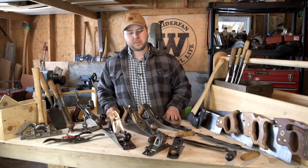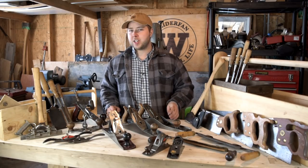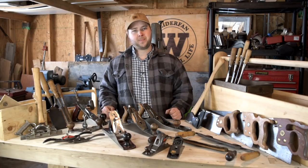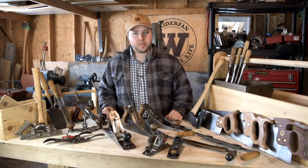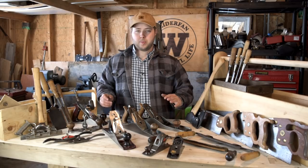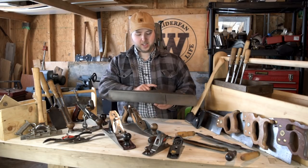Another reason I absolutely support the use of hand tools and think they're fantastic is because they offer a better experience through safety. So all of these tools here, pretty much none of them require the use of a respirator or ear protection or even eye protection. Eye protection is always a good idea no matter what you're doing, but they don't really require the use of these power tools. There's absolutely zero risk of major injury with this plane.